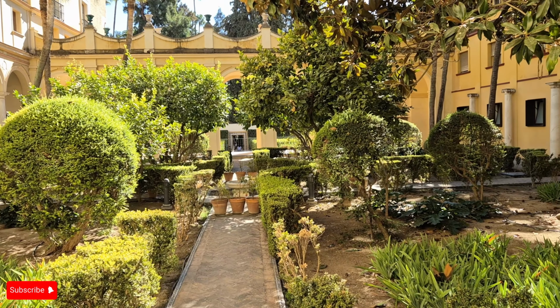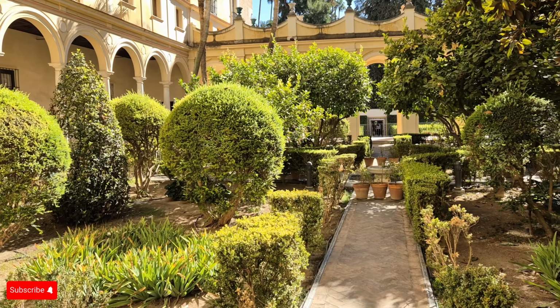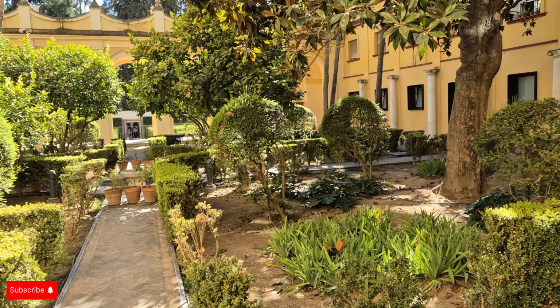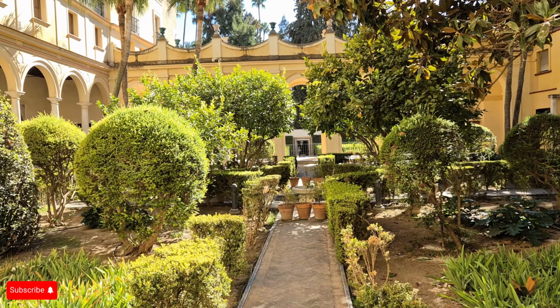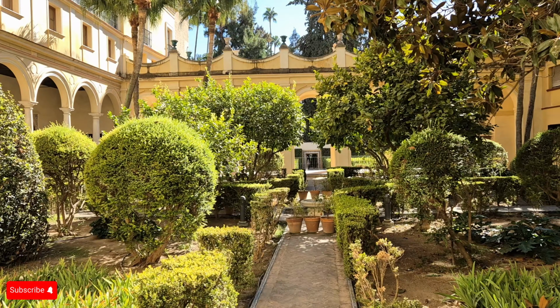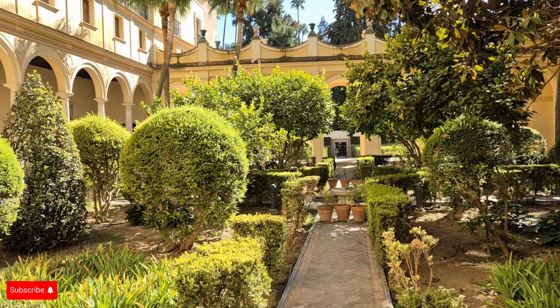They do have a lot of these courtyards everywhere. Everywhere you walk, you find these little courtyards, just to keep cool, I guess. This is really a summer style palace. Just lots of trees and courtyards everywhere to keep cool.